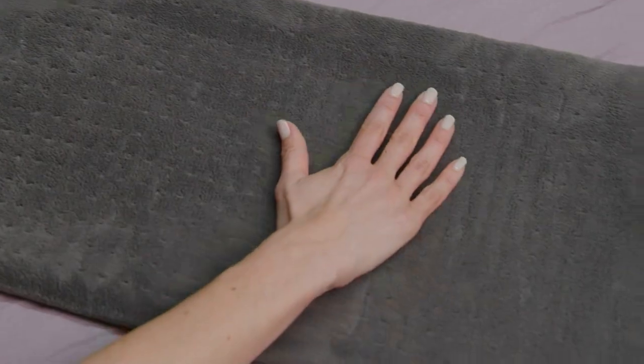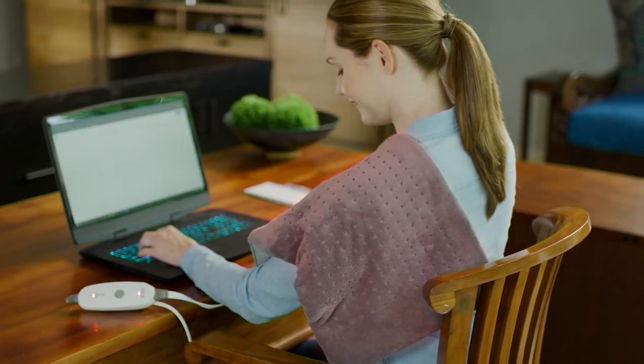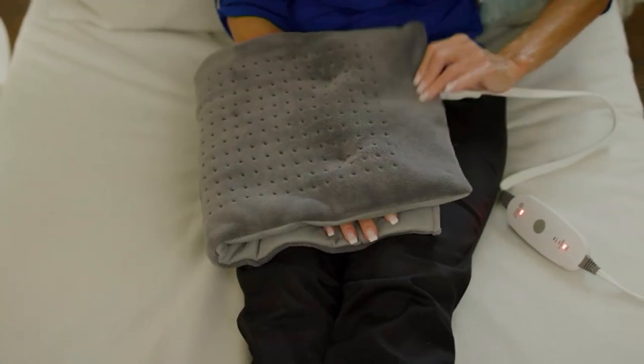Ooh, it's amazing. Idea: if you're sitting at a computer all day and you get a chill, wrap it around your shoulders like you see him doing. Another way that I love to use it is you can lay this flat on a sofa and then just relax your body into it, because then you have that wonderful vibrating massage, which kind of melts that tension. It feels incredible, and it really is such a treat.